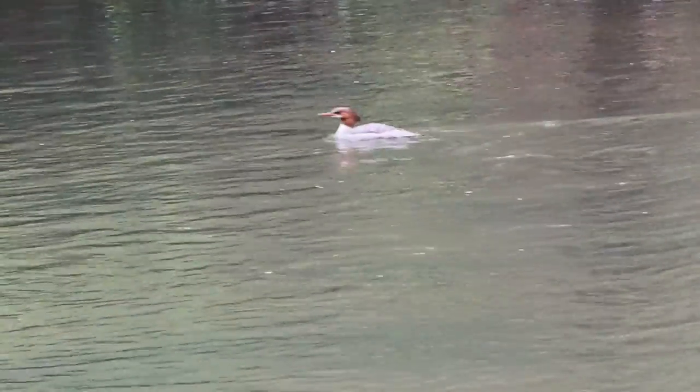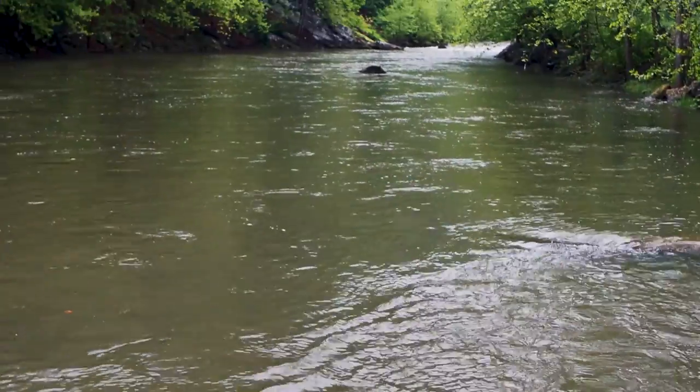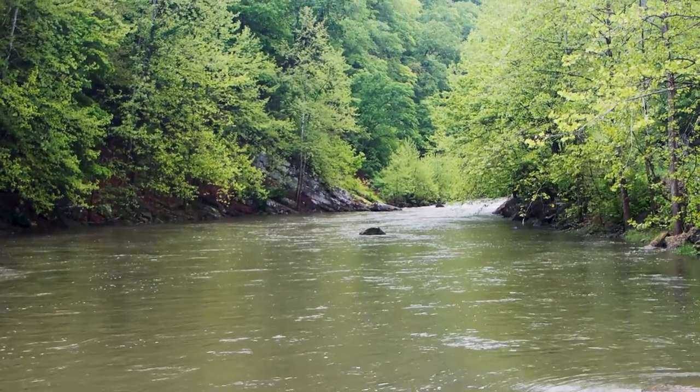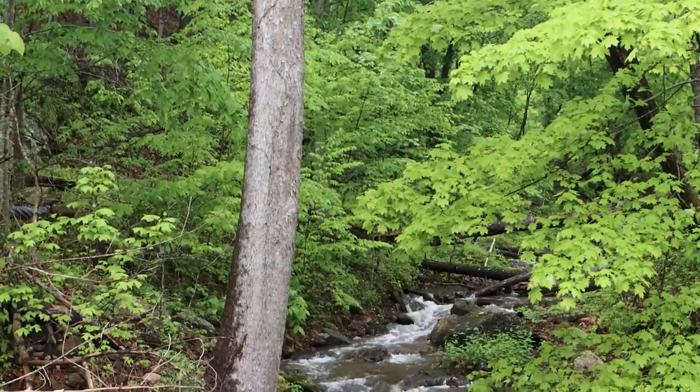Driving around, we left the campground and we're just exploring the area around Big Bend Campground. Beautiful area. You have a road that goes along the South Fork of the Potomac, and it's really cool. Very windy.